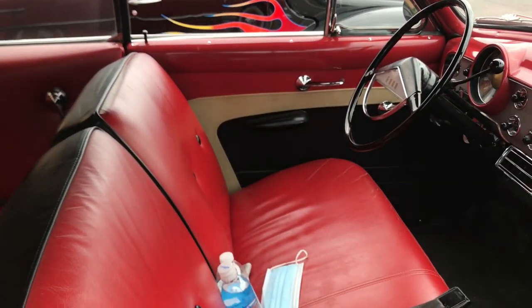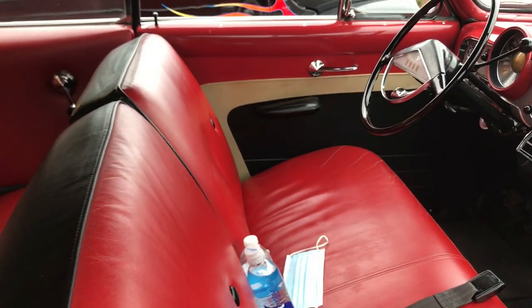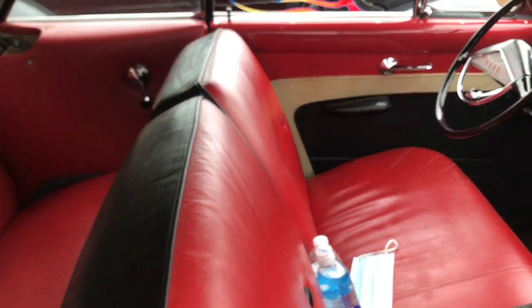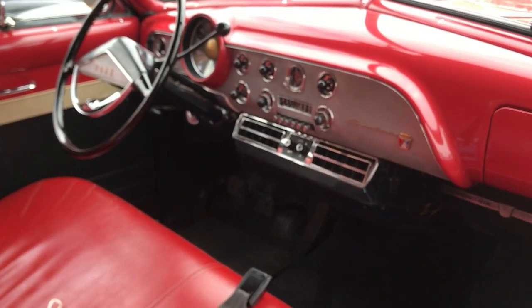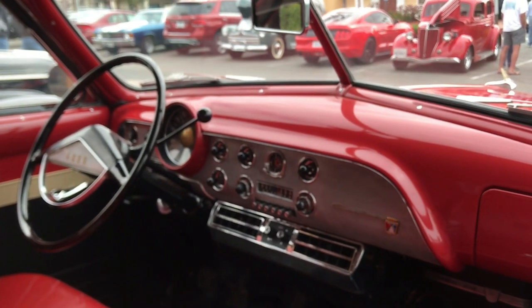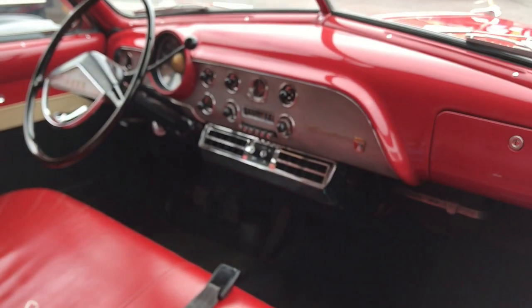Look at this. It's got the tricolor interior. It's got the Frigidaire unit underneath. Push button radio. Three on the tree, right? Yeah, three pedals. Three on the tree.